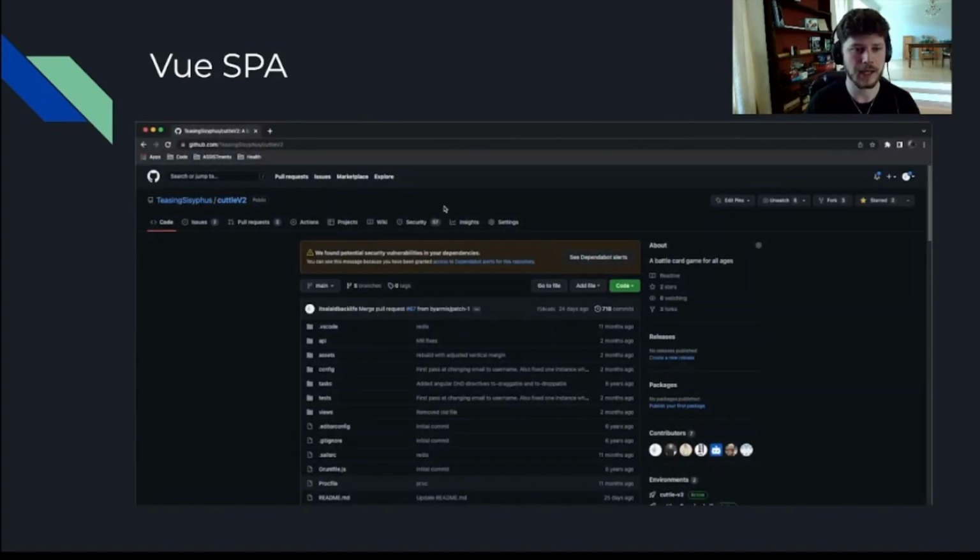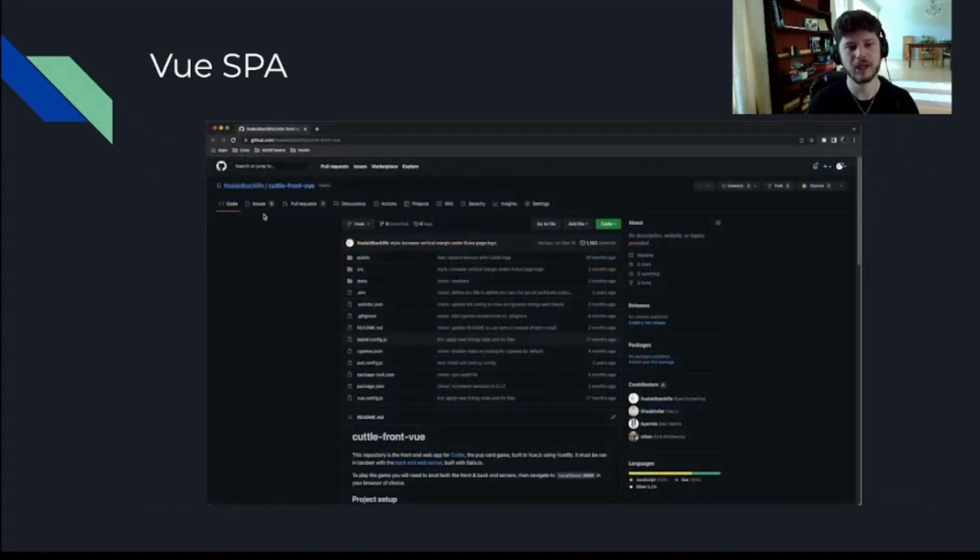So that involved basically making a separate project from what was originally the backend deployment. This is my Sails app, which also had an AngularJS, like OG Angular front end, and supplementing this with a separate repository for the front end of the application, which was written in Vue, a separate single page application.